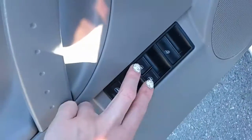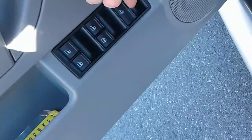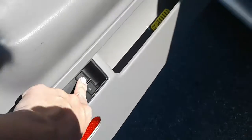So, coming into the driver door here, first thing, you've got these 2 switches for the front windows, these 2 switches for the rear windows, and this is a master switch for all the windows. You've got your gas tank, as well as your trunk. Take a look in there.